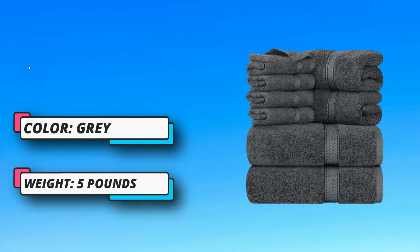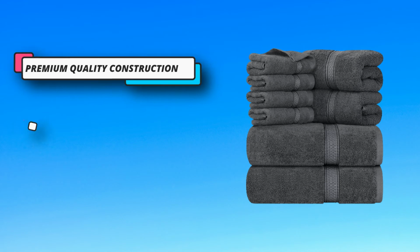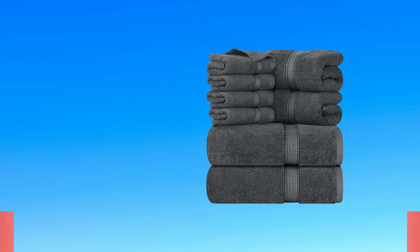Double stitched hemmed finish. Each towel is finished with double stitched hems at the border to give them a clean edge while preventing them from unraveling. It also adds to the aesthetics of the towel set. Towels are super absorbent, yet lightweight. Gives the body a soft feel.